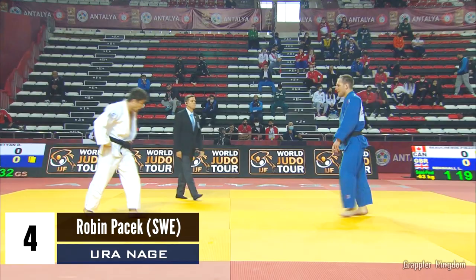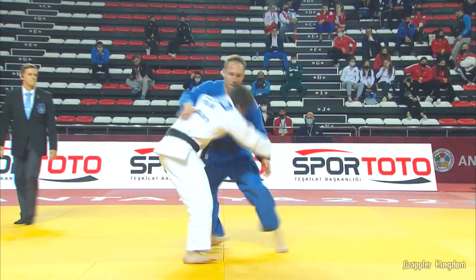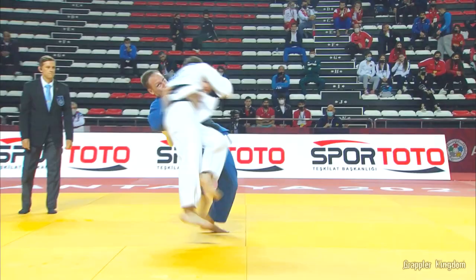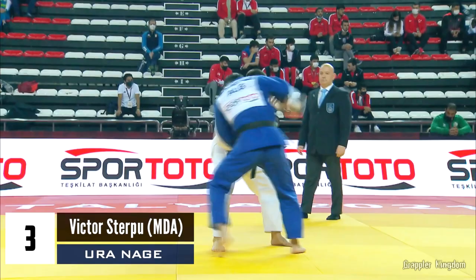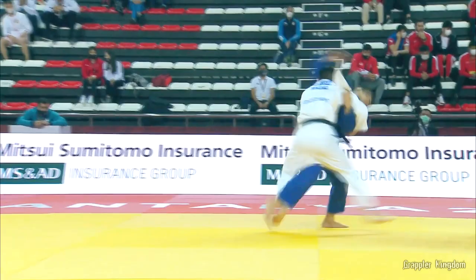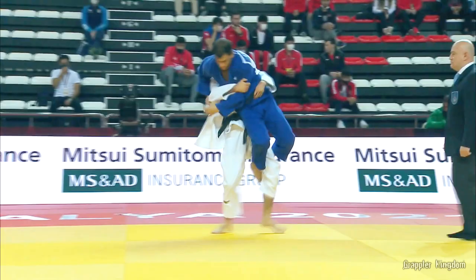One place above, we have Sweden's Robin Pacek doing this nice hip block that leads into this powerful Uranage. In the third place of the list, we have another Uranage. Moldova's Victor Stârpu showing his strength with this huge pickup. In Antalya, Stârpu won his second bronze medal in IGF World Tour.